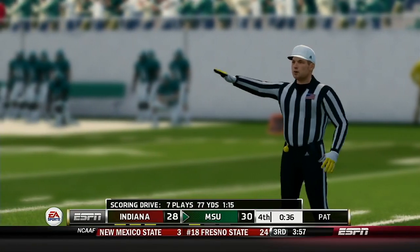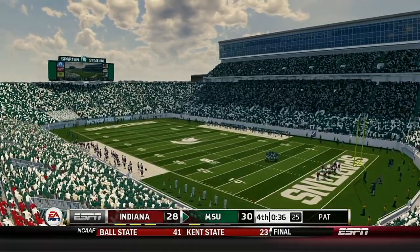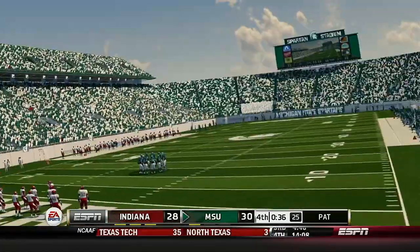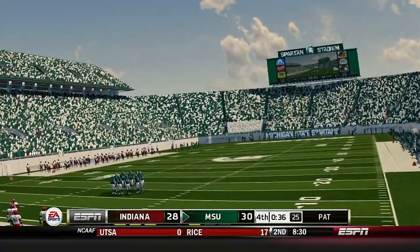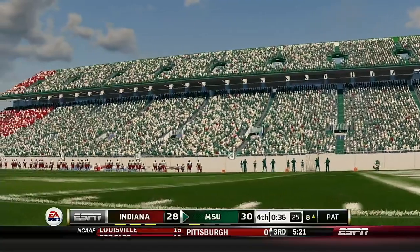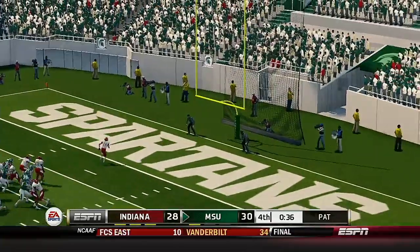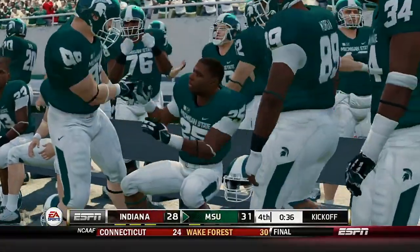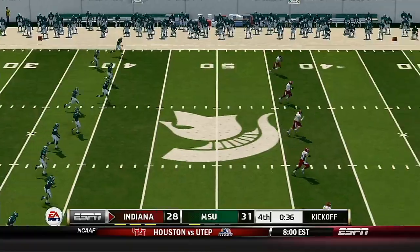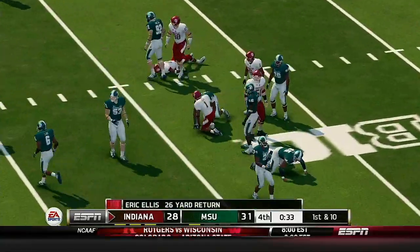They just didn't get the snap off in time. Here's the call. Trying to go up by three, they'll kick the extra point. He makes the PAT. Everyone's all lined up and ready for the kickoff. He's to the 20. They'll bring him down at the 29.